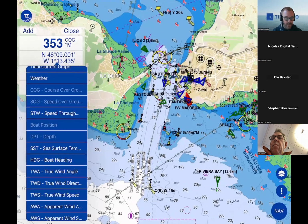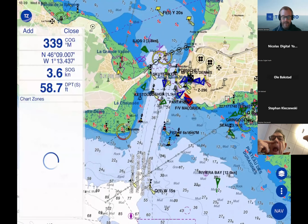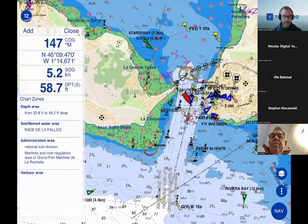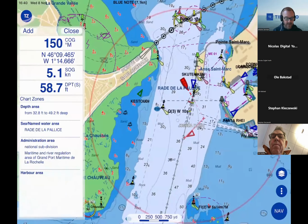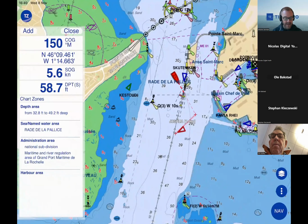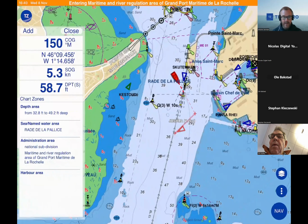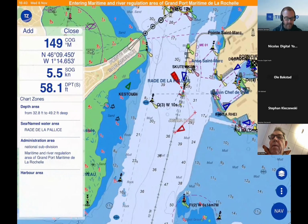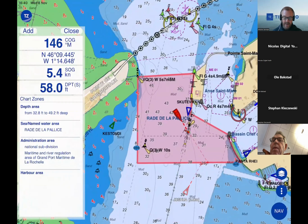You can select it with your finger. And TZ iBoat will automatically show you which area corresponds and where you are situated compared to this area. We also have, for example, the administration area, maritime and river regulation area of Grand Port Maritime de La Rochelle. So we can just select it, and we also have this area selected and displayed on screen. This area also, we have the possibility to select and display.